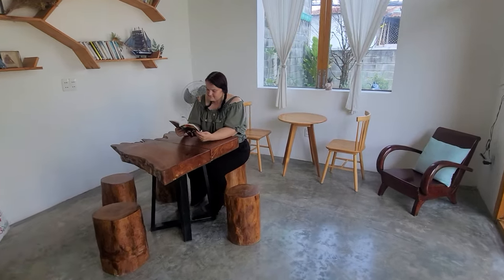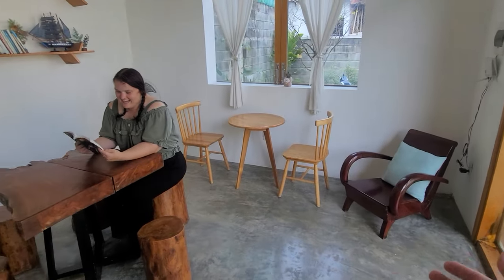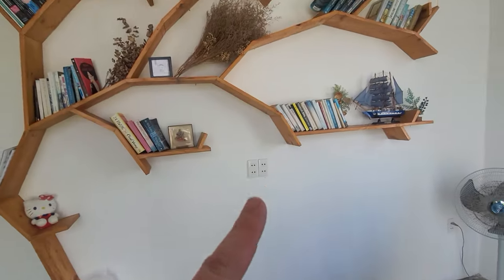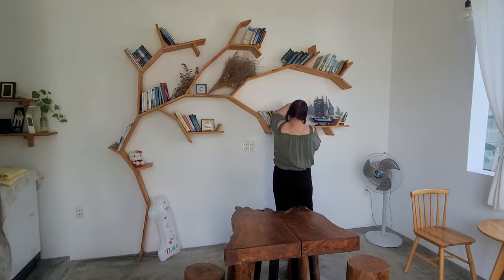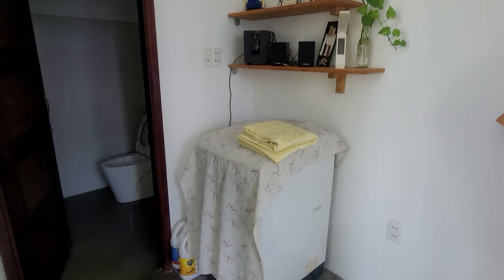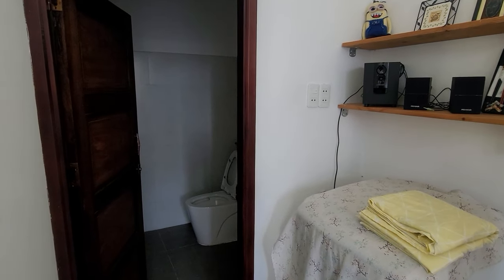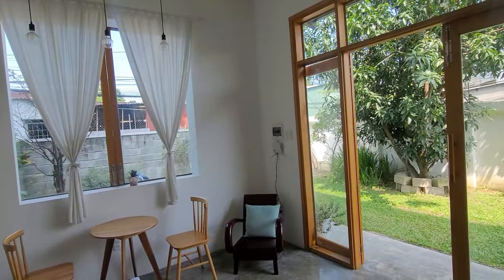And a little reading nook. You should have been in the reading chair reading instead of at the table. I can't even read this book. Yeah, but there are other books here. Check out this little tree thing. Isn't that cute? And we even have a washing machine and a second bathroom. A number two for number twos. I should have been sitting on the toilet when you showed up. Reading, yes.